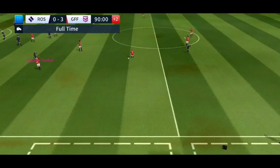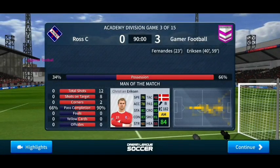Full time here. Some tantalising football on display. And a comfortable win for this team.